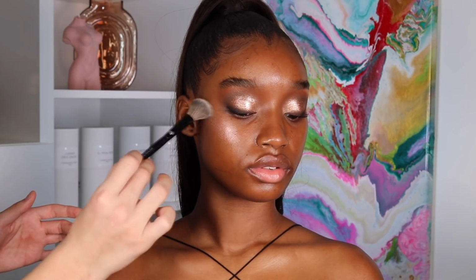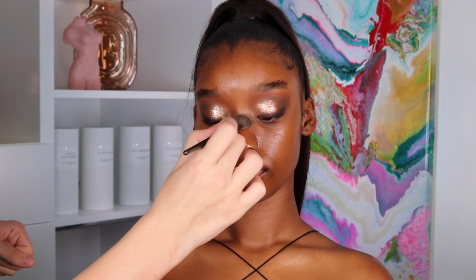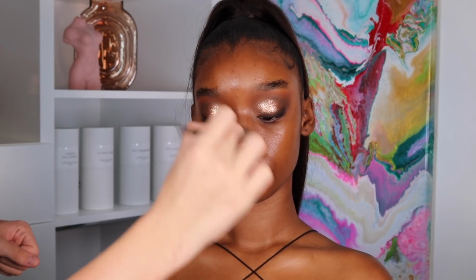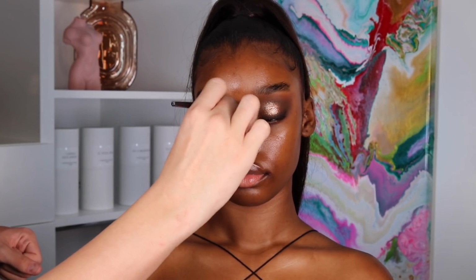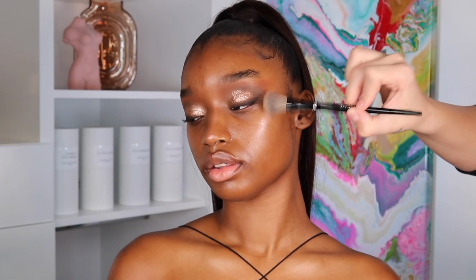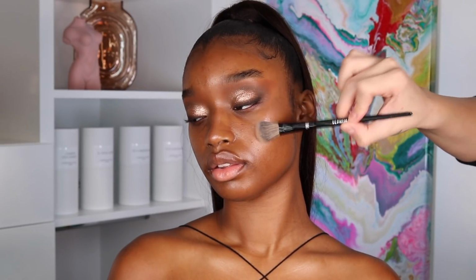Then taking the iconic illuminator onto the cheeks, onto the high points of the face, like the nose as well. And then I actually take a little bit of this into the center of the forehead, which is just going to give you a beautiful kind of glow from within look when you put it underneath your foundation.